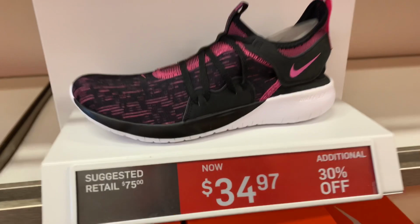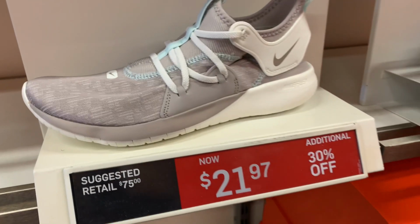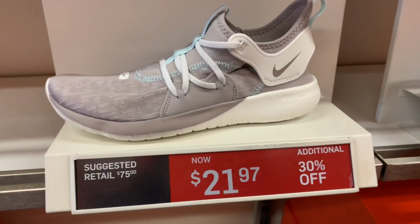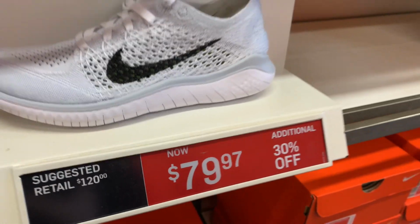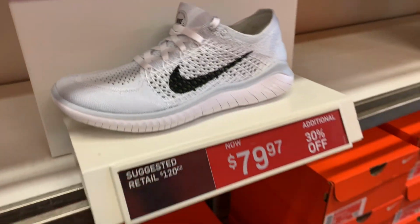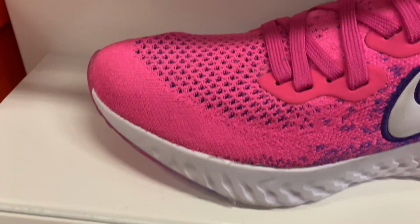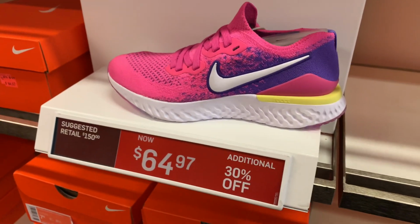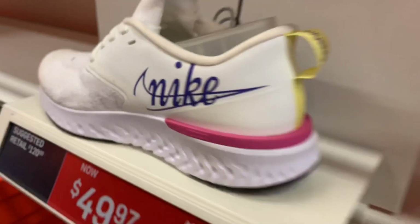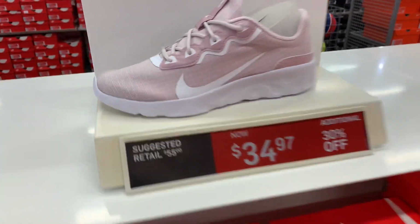Flex Contact 3, $34.97. Flex Contact 3 again, $21.97 with the 30. Those are cheap ones. Free Planet 2018, wow, $79.97 with the 30. React Planet 2, $64.97 with the 30. About the JDI, $49.97. Explore Strada, what do you think on this one?